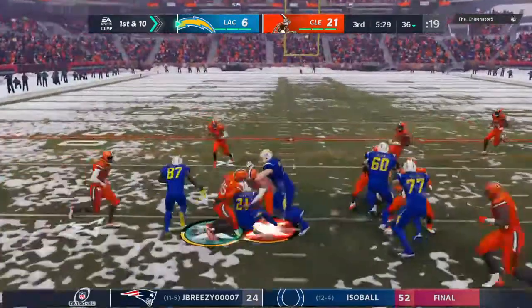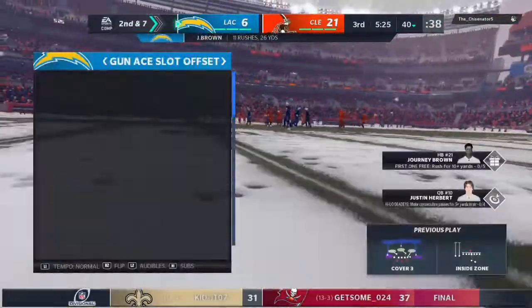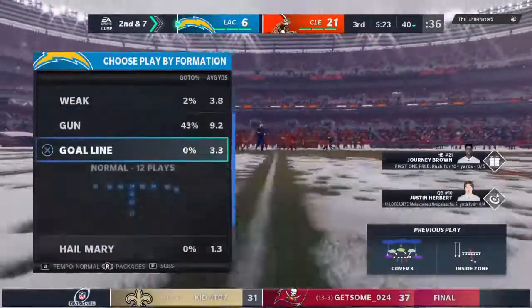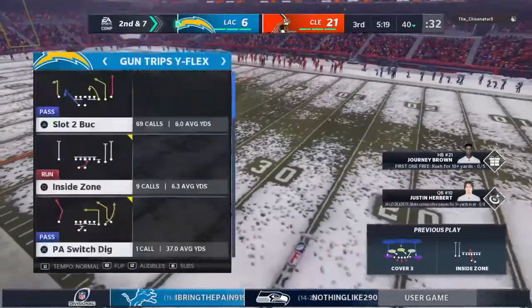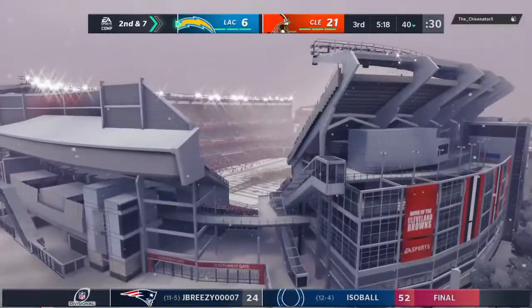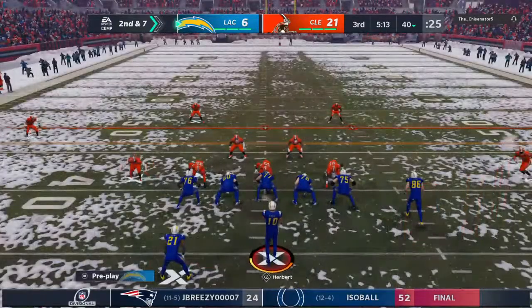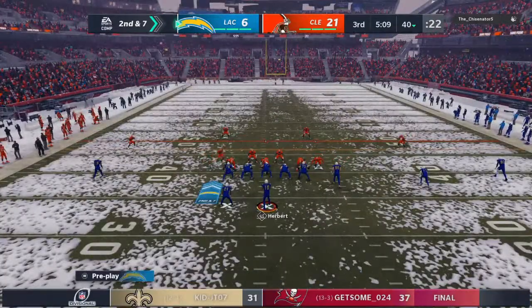From the shotgun now, here's an inside give. And he's dropped right at the 40. Gain of 3. Tackle made there by Myles Garrett. Well, they still have time to get him established, but in my estimation, they've got to pick up the urgency here. They've got to get quickly in and out of the huddle and run off a bunch more plays. The last run got 3. Now here's 2nd and 7.